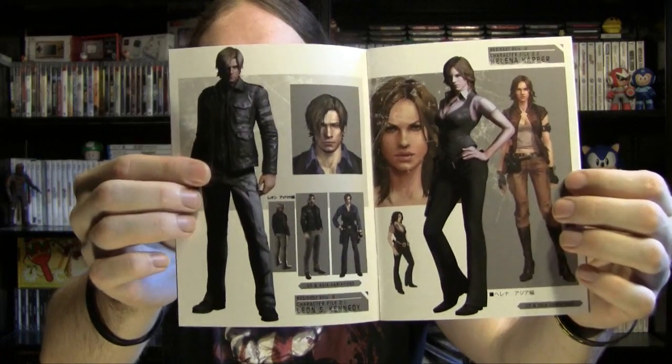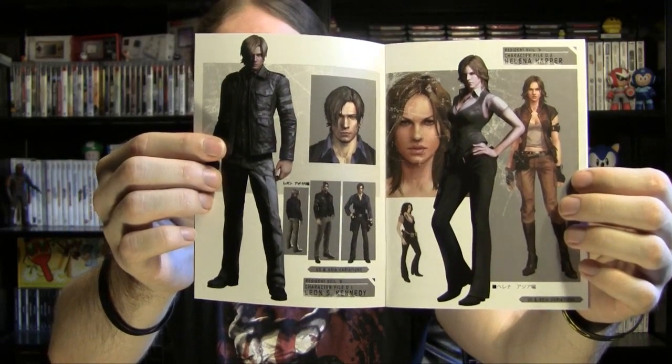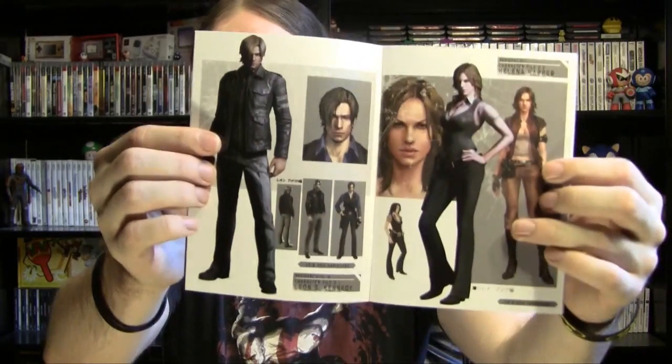Alright. First thing I'm going to go over is this right here. It's a Resident Evil 6 art book. Open this bad boy up, and it starts off, we have Leon looking all badass with his extremely expensive leather jacket. Oh, Capcom. And Helena off to the side. We have Chris and Piers right there. We got Jake and Sherry right there. Let's see. Yep, and naturally got Ada right at the end.